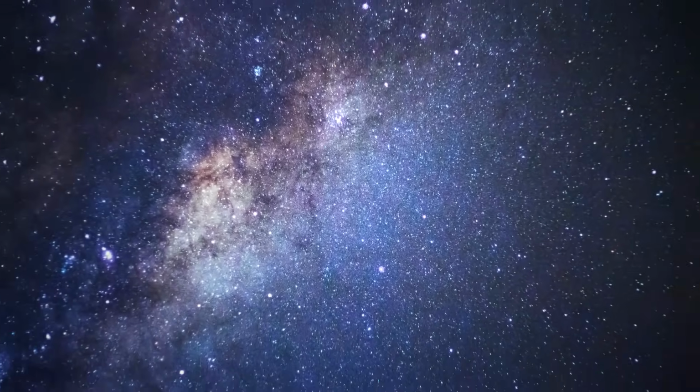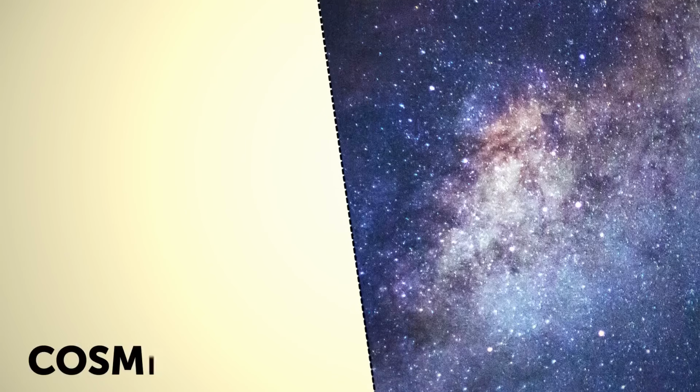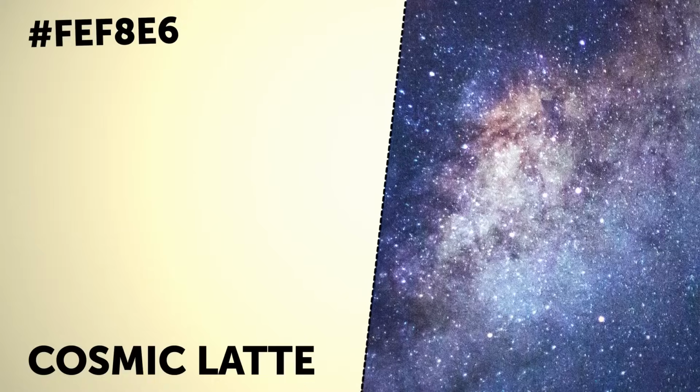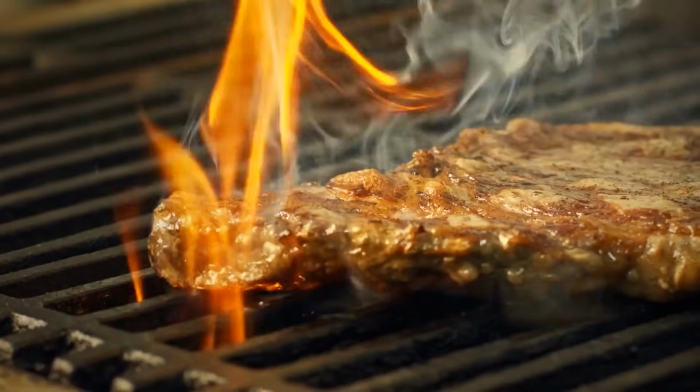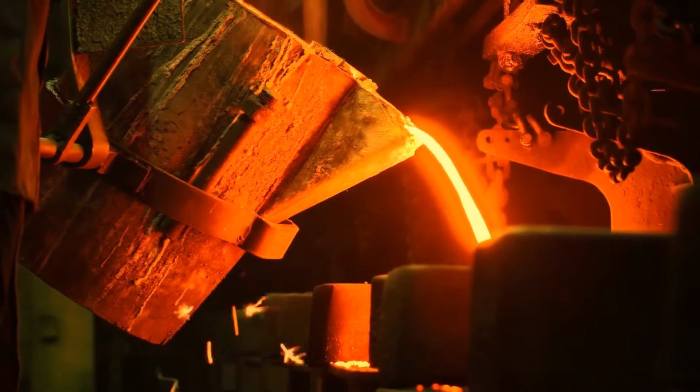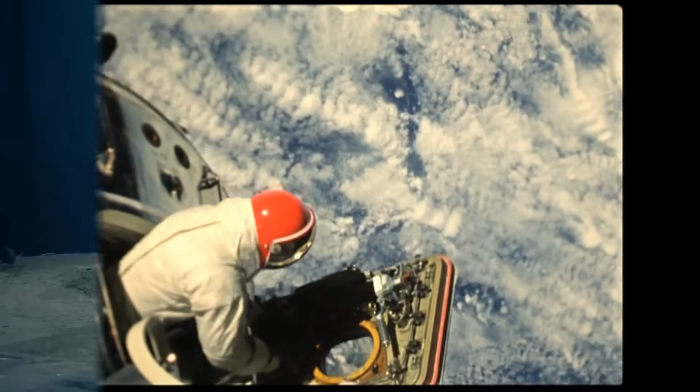The universe has a color, and it averages to be some kind of beige, or as they call it, cosmic latte. It also has its own smell that reminds you of seared steak or hot metal. At least, that's something astronauts floating in space have said.